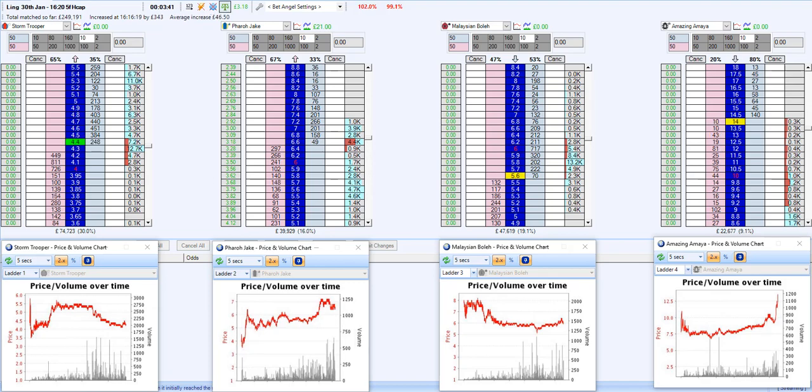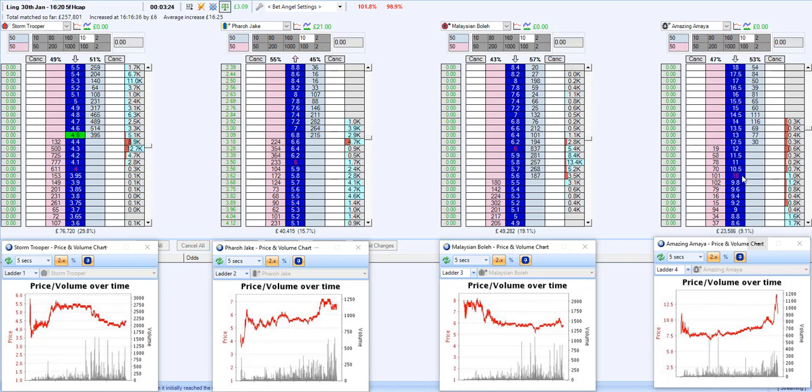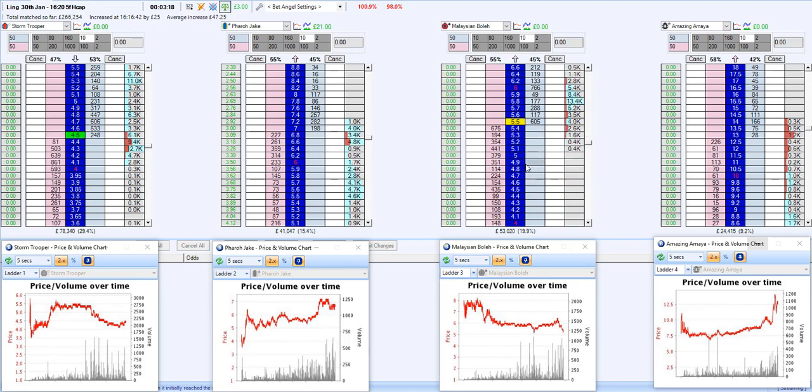And you can see now, for example, this fourth one here has just flown out from 7s way out to 14s for no real apparent reason. So I was a bit slow there. I should have jumped on the back side there. I still might do that, but we'll see. And you can see the third favourite is crashing in. There's a lot of money coming in for this one here. So at this point, I probably will.